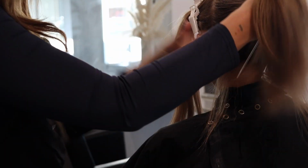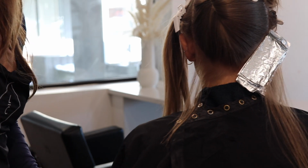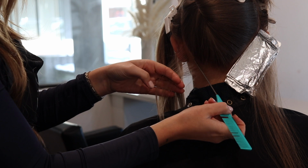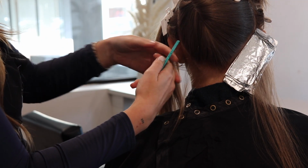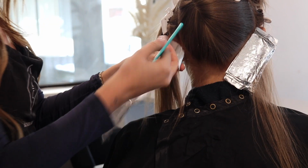I feel like you can see more dark spots, especially around the hairline, because you're not doing all of that fine detailing. And it's really all of the fine detailing that does make such a difference. So once you can no longer fit the hair in a foil going on a diagonal back, you're going to switch to the other side.